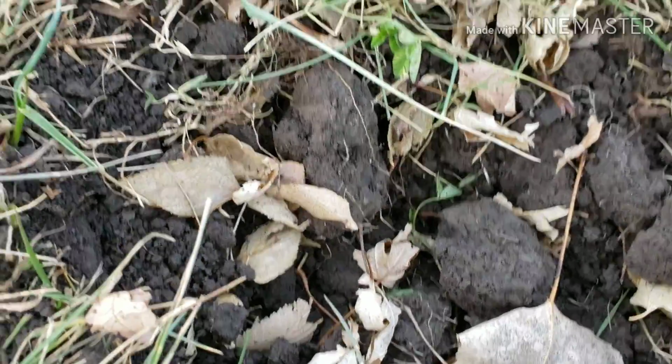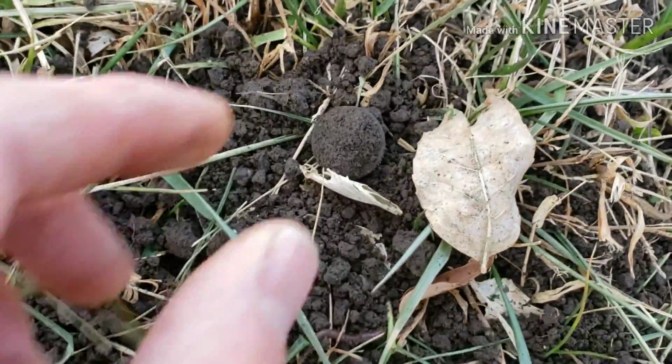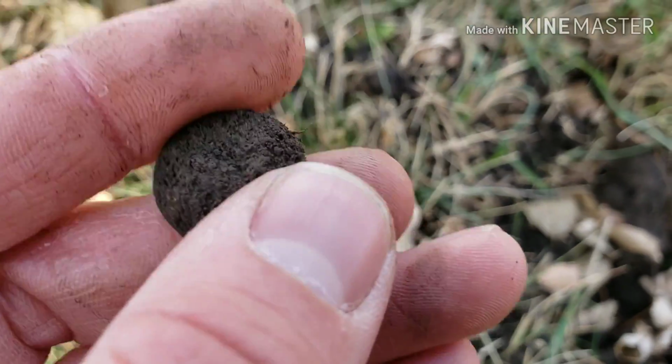So I'm only a couple paces from that wheat penny, and I've got another coin here. It looks to be penny-sized.